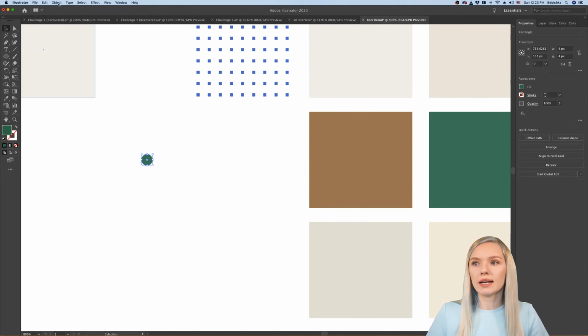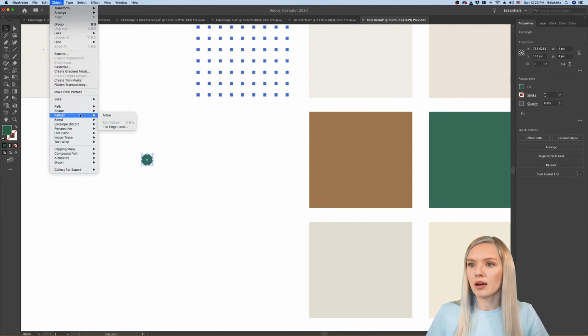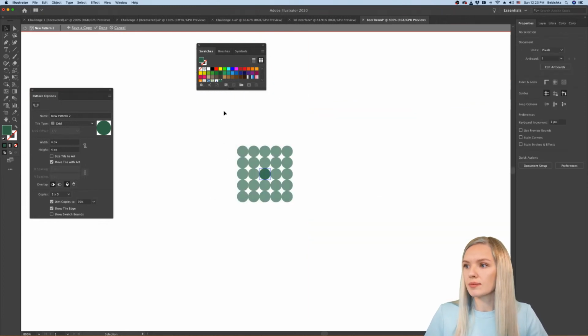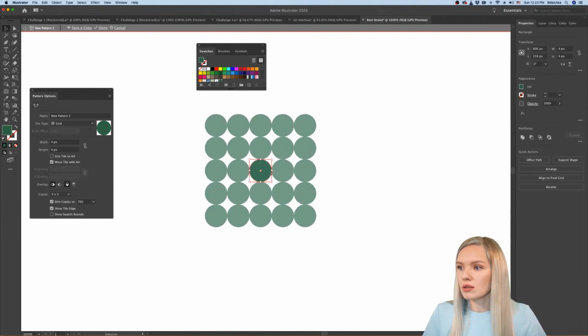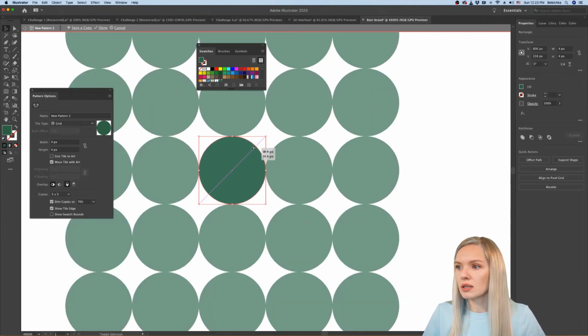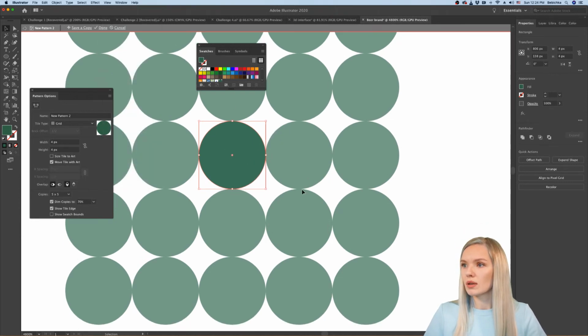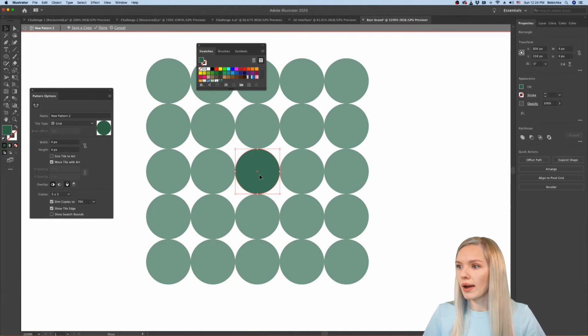And I'm going again Object, Pattern, Make. Okay, I don't like this window here. It always shows me that. Basically this window tells you that the pattern has been added to the swatches panel. That's it. All right, so let me go closer here. And oh my gosh, am I again? No. That's weird. Why isn't it moving?